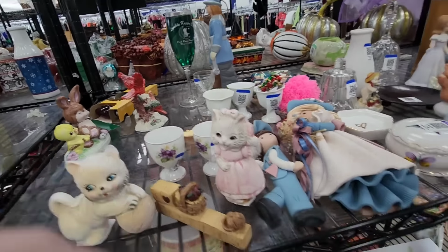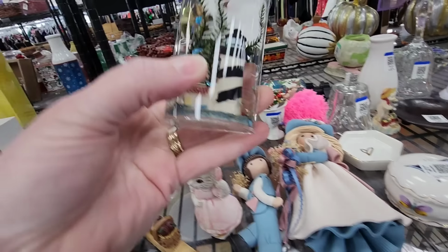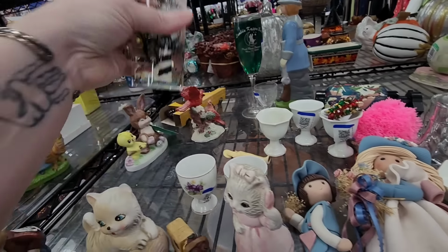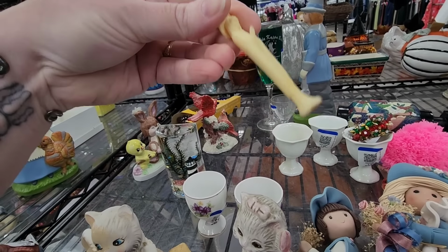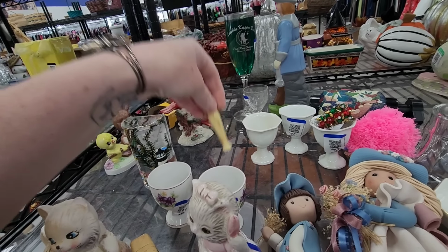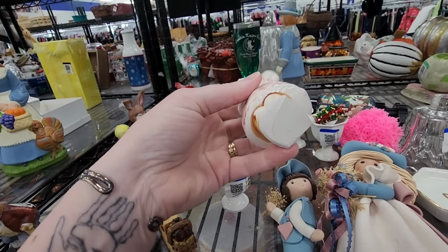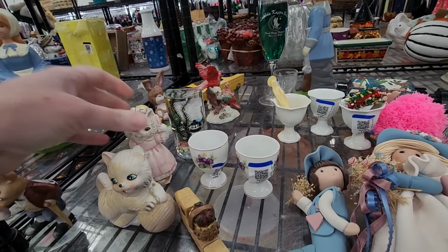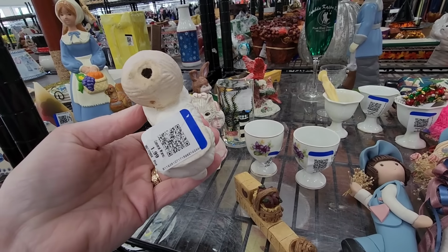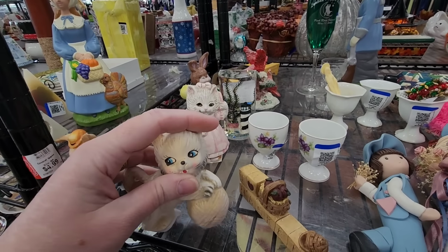Ah, my cart's running away. Oh, wait, what's this? We have Mary. Put her in the egg cup. Let's see. This little kitty cat. I think it got broken off something. This little chalkware cat. $1.99. That's sweet. It has chipped ears.